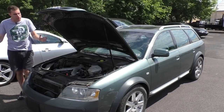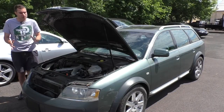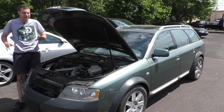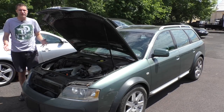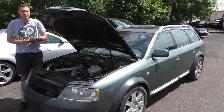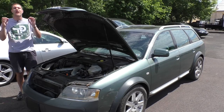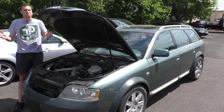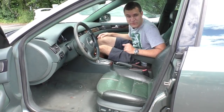The first problem with the Allroad is up here, the engine. Most of the Allroads used a 2.7-liter twin turbocharged V6, which sounds really cool, except that the way it was designed, you had to remove basically the entire front of the car in order to change the timing belt. Also, the turbochargers were constantly failing, requiring thousands of dollars to fix. German engineering.